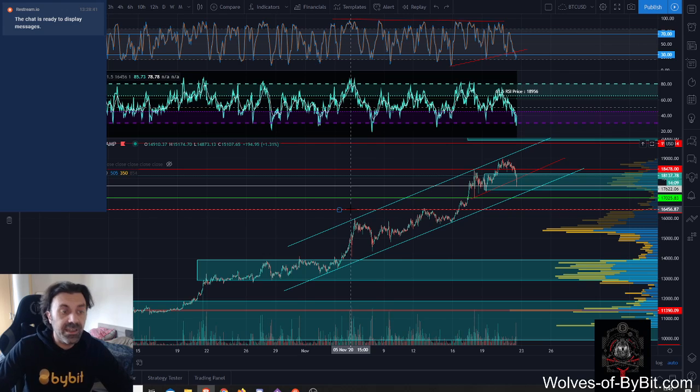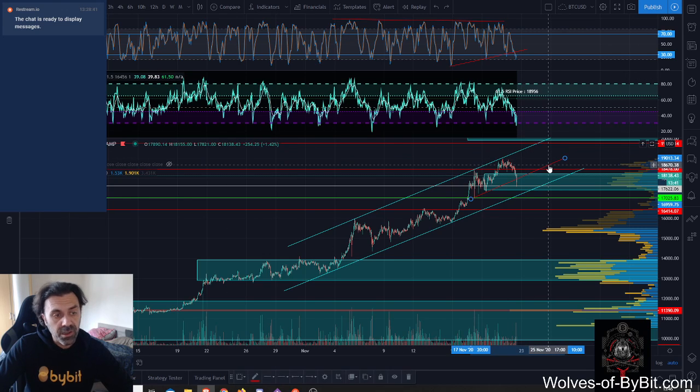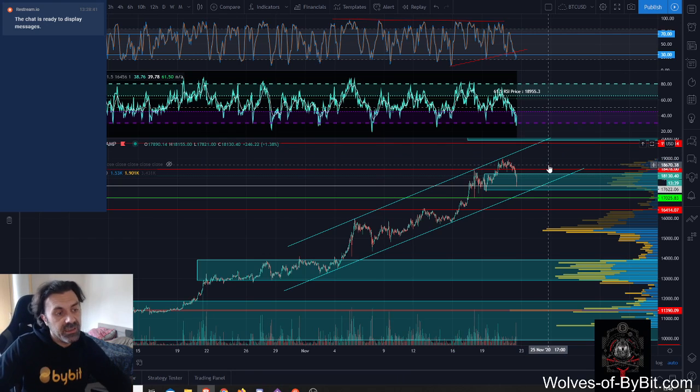On the other hand, again, what speaks against the uptrend is that this is a rising channel, and usually rising channels do have a tendency to be easier to break to the downside than they are to break to the upside. Okay, so this is another reason why we are going to keep a close eye on this channel. We are even going to remove the red line because we broke it. This is not valid anymore.